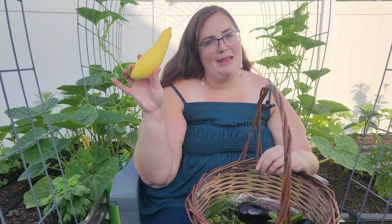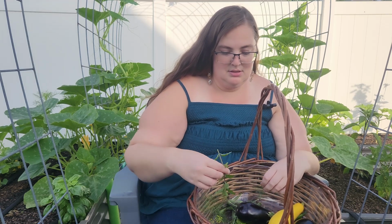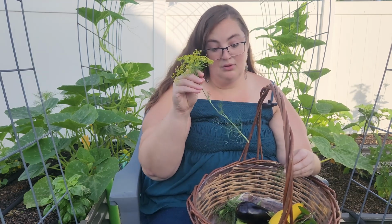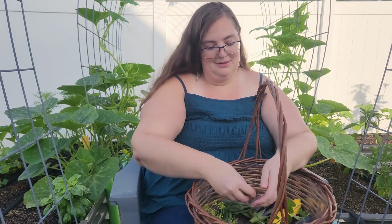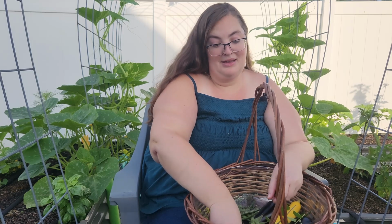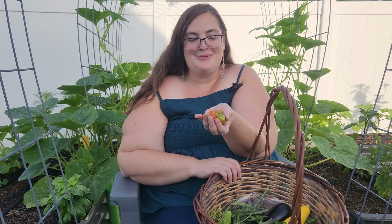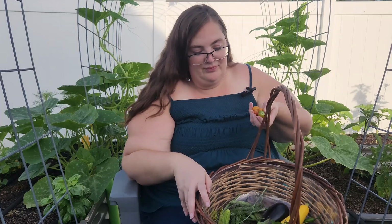The yellow squash that I think is probably the last one until I plant some more. Some chocolate mint, because I love that in my tea. Dill, this will go in our eggs as well. My one sad little cucumber. I'm telling you guys, I'm savoring every single one that comes out of the garden. Got a small little handful of cherry tomatoes. These are going to be delicious. Most of them are sun golds, which are my favorite cherry tomato.